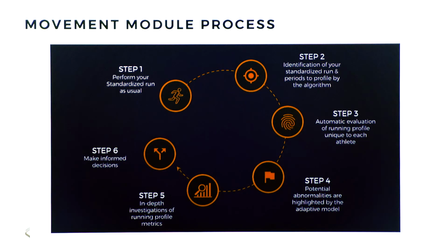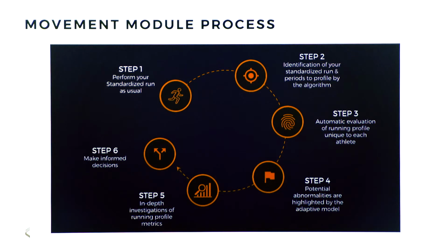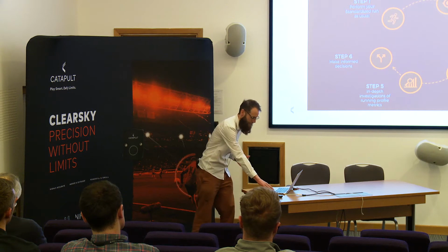Then once you have your standardized run, you can create your 3D shapes. From your 3D shapes, you can get some numbers, some metrics, and I'll come back to that as well. Step 4: you can compare those metrics with your own previous metrics. That's your athlete blood passport type of approach. It can be flagged whether you cross your red lines. If flagged, or even if it's not flagged, you can go more in depth at step 5, investigating your running profile, before at the end of the day you make a decision. Maybe the decision could be not doing anything in training.